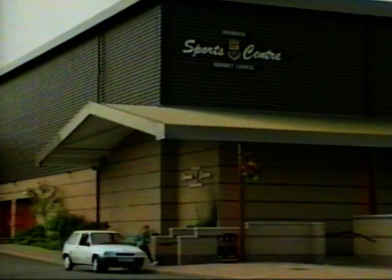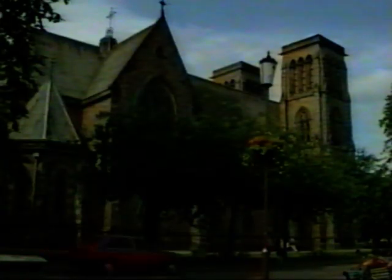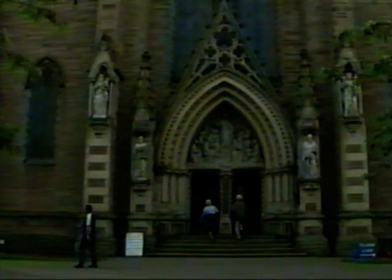There is a modern sports centre for the athletic. Inverness Cathedral on Ness Walk is noted for its angel font, choir stalls and altar screen, Russian icons and a wooden panel of Madonna and Child.